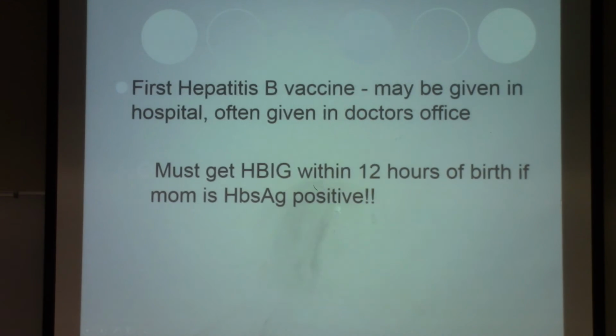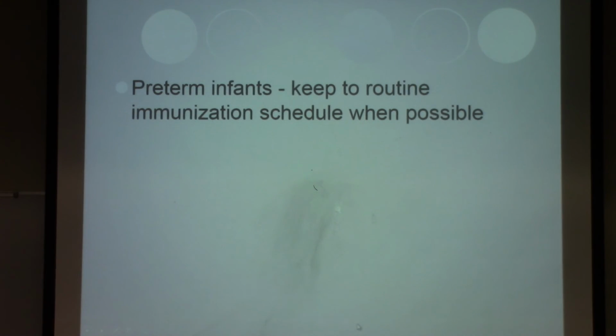Immunizations, we can start them at the hospital or not. You guys, if we don't know mom's hepatitis B status, we are going to give the baby HBIG, okay, immunoglobulin. Why is that? To protect the baby within the first 24 hours. So if mom's hepatitis B is unknown, we're going to give the HBIG in the first 12 hours of birth. So if it's positive or unknown, we're going to give HBIG to what? Protect the baby.